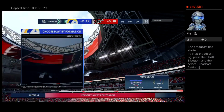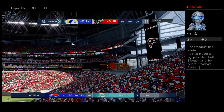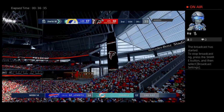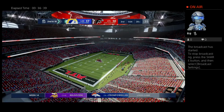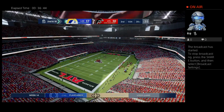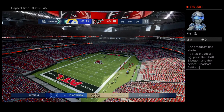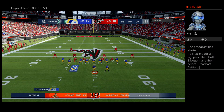It's 2nd down. I'm sure that pass was incomplete as they made an attempt to get a big one downfield. But that's okay, because the second part of that is if you don't get the completion, at least you've told the defense you're trying to stretch them out a little bit, and they may have to change accordingly. Third quarter of a tight football game as we come up on a 2nd and 10.